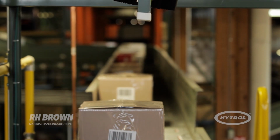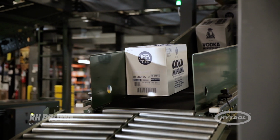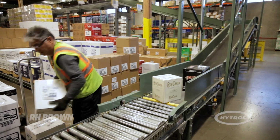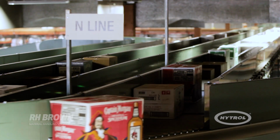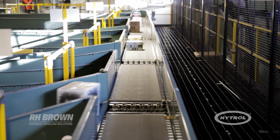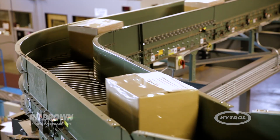Hytrol and R.H. Brown worked closely with OLCC to design a system capable of expanding their capacity while maintaining current demands. Cases are loaded onto simple line conveyor, then orders are combined on a mezzanine level sawtooth merge. From there, product moves to Hytrol's ProSort SC, which then diverts orders into one of 4 shipping lanes. In just 6 months, the new material handling system has dramatically increased the hourly throughput.